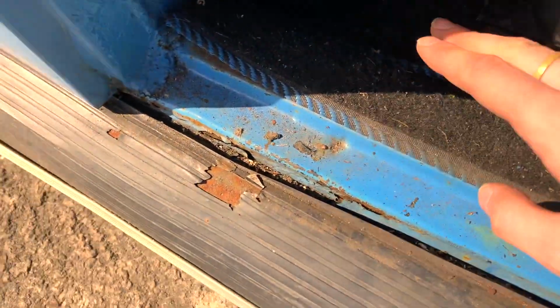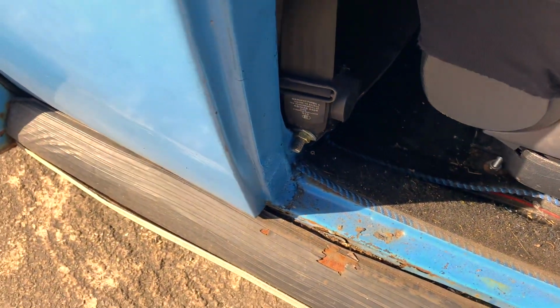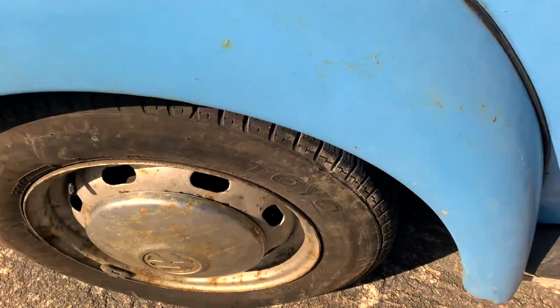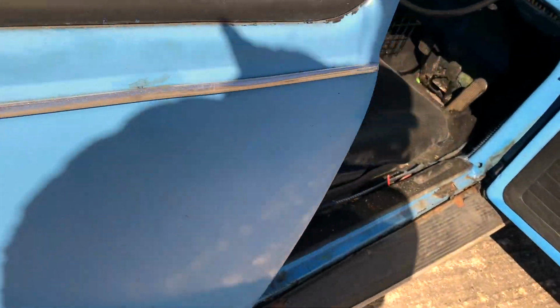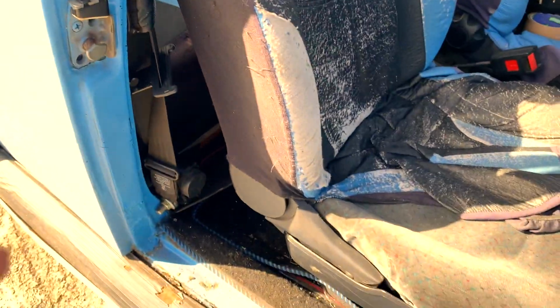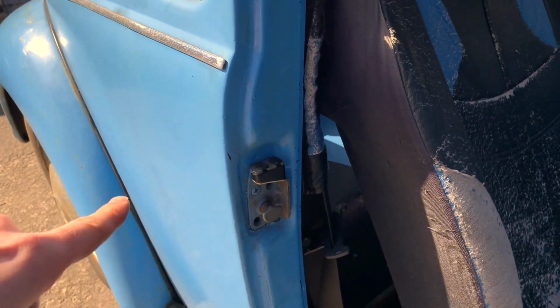Something that's not so easily sorted is this area here, between the sill and the actual floor pan. On a Beetle that's called the heater channels. I don't know if I explained to you in a previous video, but essentially that's where the hot air comes from the engine compartment when you've got the heater turned on.